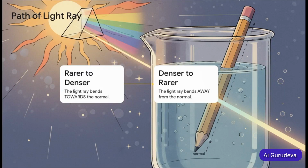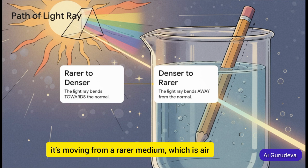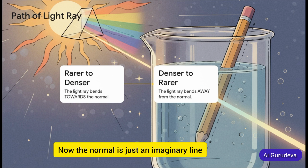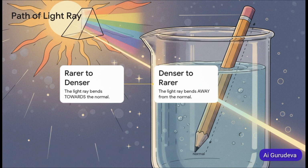So let's follow a single ray of light and see what happens. So here we go. There are 2 key moments on this journey. First, as the light ray enters the glass, it's moving from a rarer medium, which is air, into a denser one, the glass. And look what happens. It bends towards the normal. Now, the normal is just an imaginary line we draw straight up at 90 degrees to the surface.